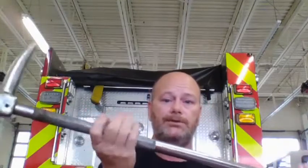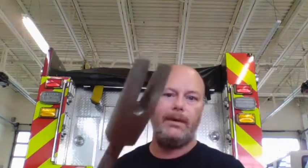We go back to a device that you've already seen called the Halligan bar. This is another type of lever. We use the whole thing. We put the wedge section in and use it to pry open, or we may use the fork end to pry a door open as well.